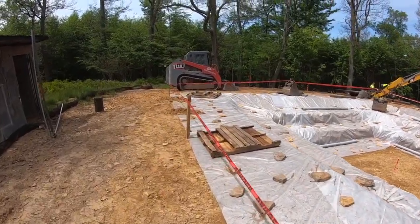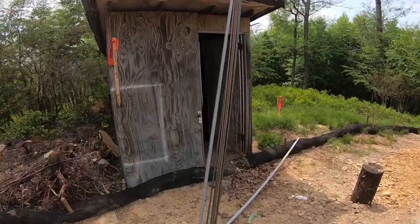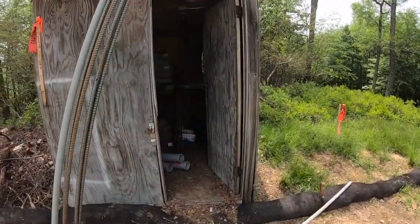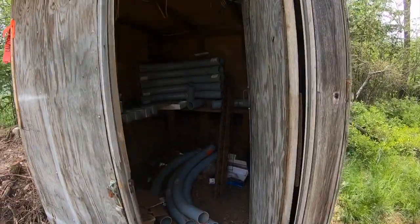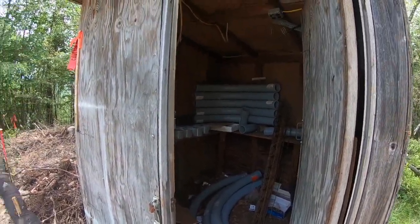So, yeah, we utilize this little shed here to put all our parts in. So, kind of worked out. Just got to make sure we don't have snakes and everything until we get back.